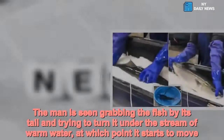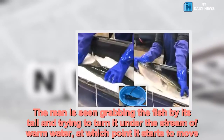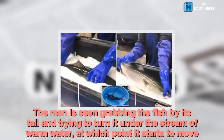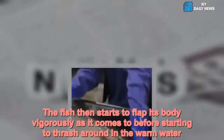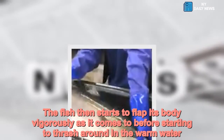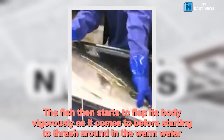The man is seen grabbing the fish by its tail and trying to turn it under the stream of warm water, at which point it starts to move. The fish then starts to flap its body vigorously as it comes to before starting to thrash around in the warm water.